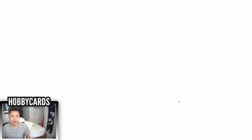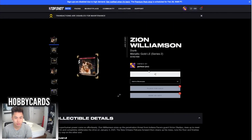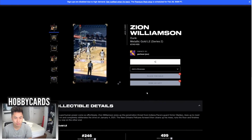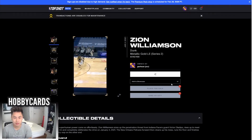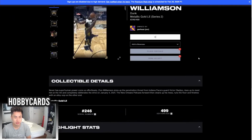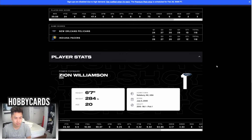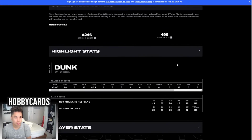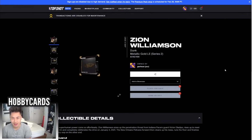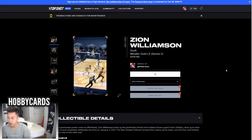Alright guys, let's take a look at this set. There's no price because it's new. Okay, let's just take a look. So I'll click on the Zion. Oh my god, it's not even in the marketplace, guys. And you can't put it on sale because transactions are disabled. Okay, so serial number is pretty trash. 246 out of 499 is basically just like random. Yeah, no marketplace listings. But if I had to guess, this could be a 5K pull.